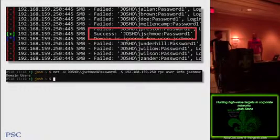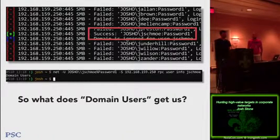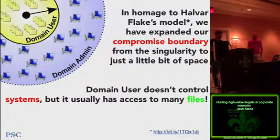And the question we have to ask ourselves most importantly is, what does domain users actually get us? What value is there in this user? And I want to borrow a concept that I ran into in a presentation by Halvar Flake a couple years ago. He talked about the compromise boundary. And the compromise boundary for a hacker is the set of all the things that you control or the things you could control given what you have.